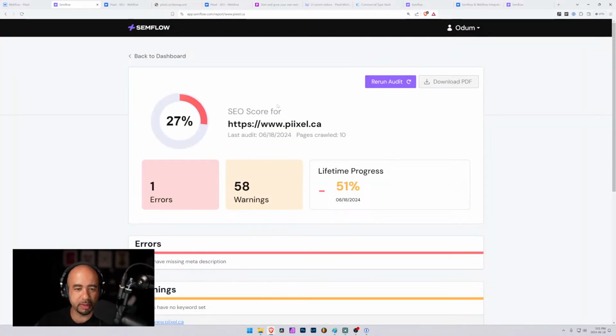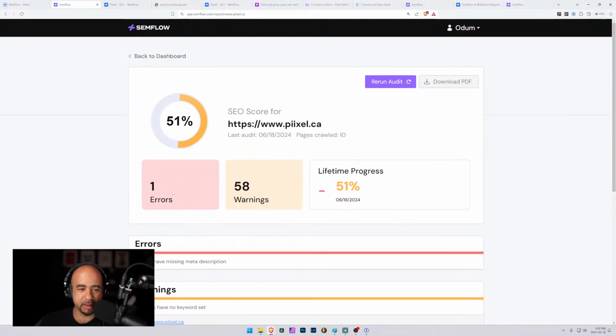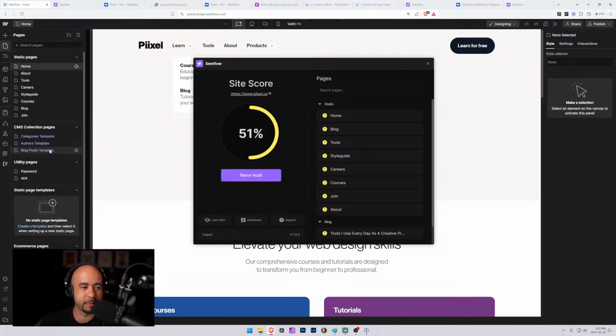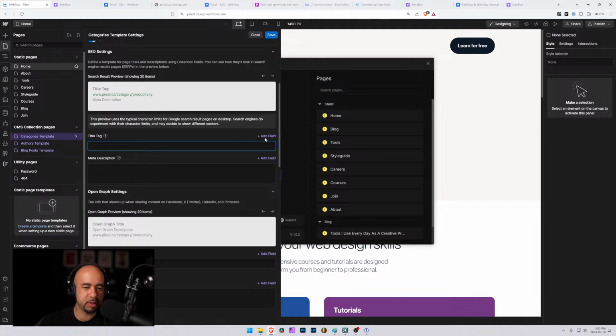So can we take a look at the report? Okay, so that's a pretty bad SEO score, I would imagine, even if it's only a few pages. So 10 pages have no keyword set. So they have no keywords in anything. All right, interesting. All right, let's deal with errors. Missing meta description, right. So let's fix that. I think it's in the individual category. Right, there's nothing here. Okay, so this is going to be, add the field.